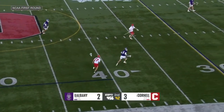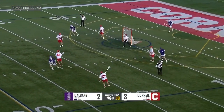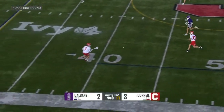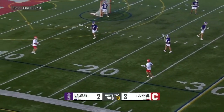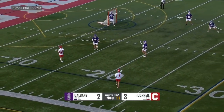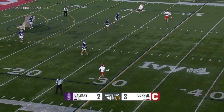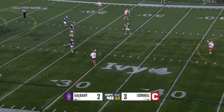Kept alive. Alex Pfeiffer, the junior, lets it rip, and Nust read it the whole way. That's back-to-back possessions, Jay, where I just felt like UAlbany either rushed a shot or took a shot at a low angle. I felt like that's not what they've been doing the whole game. You cannot give Cornell the ball back like this. It's only a matter of time before they're going to strike on you.